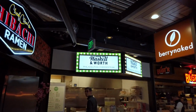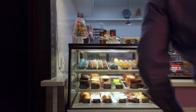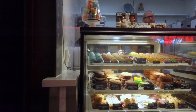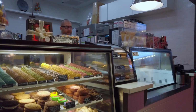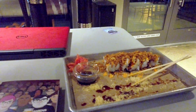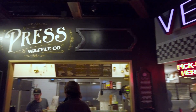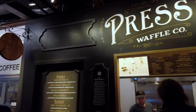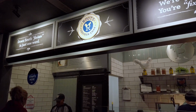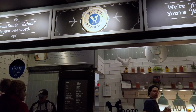Good View Bar, self-explanatory. Haskell and Worth, doing worthwhile Philly cheesesteak. Haute Sweets for that good local-made ice cream and fresh French macaron. It's not pronounced macaroons, those are coconut. Anyway, they have them. Horu Sushi, they make sushi and sashimi. Press Waffle, just really exploring everything a waffle has the potential to be. Roots Chicken Shack, it's fried chicken, but they fry it in duck fat. And if you just sat up in your chair, then you should go try it.